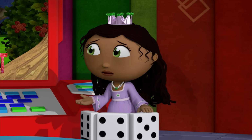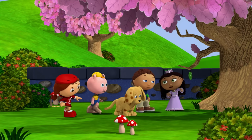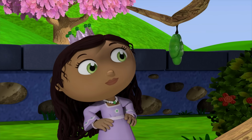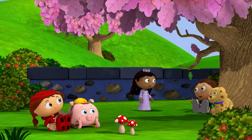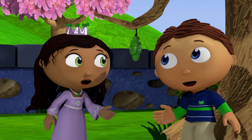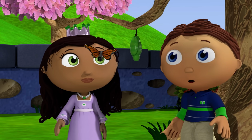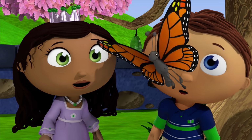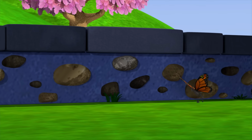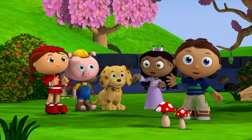But we can still check, right? Right. Come on. There's the chrysalis. But no butterfly yet. Oh, yeah. I need to be patient. Waiting can be hard, waiting can be tough, but you'll be glad you waited. Look! 'Cause good things take time. It's the butterfly! Wow. Splendid! I just had to be patient and wait. And now the butterfly is here. Hooray! The Super Reader saved the day.